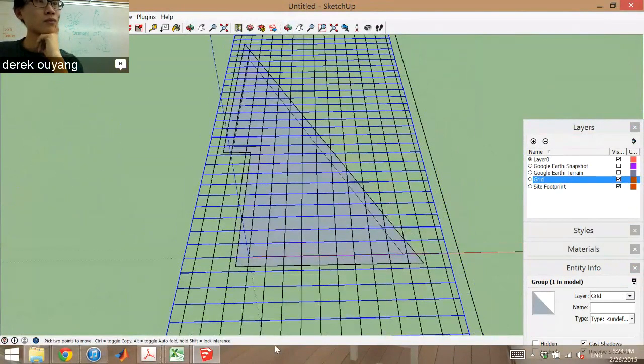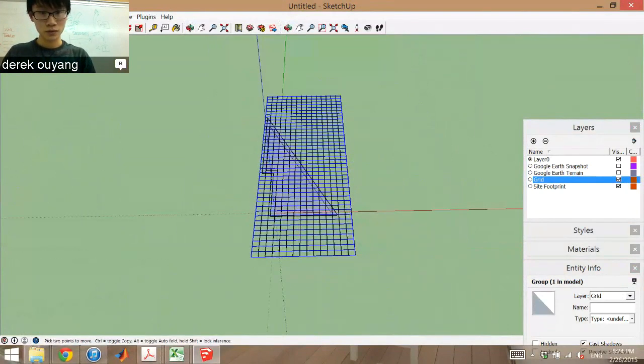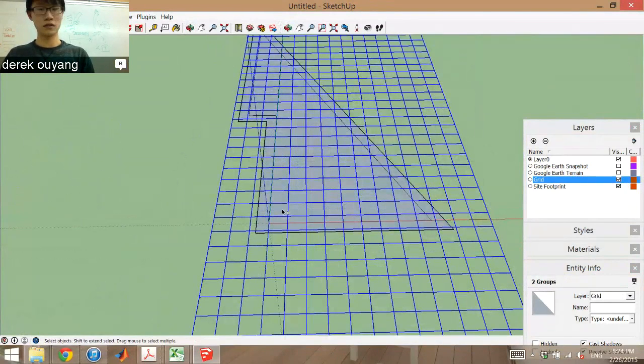How did you do the shortcut where you selected all of the orthogonal? I selected everything, and then I deselected the site, and this is just holding shift, and then I deselected the vertical lines.